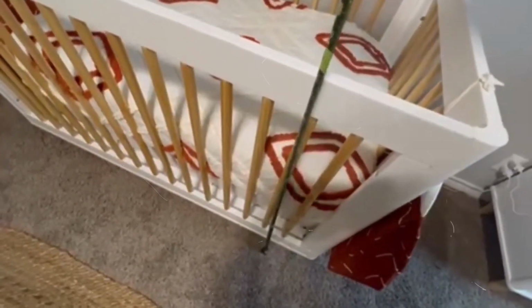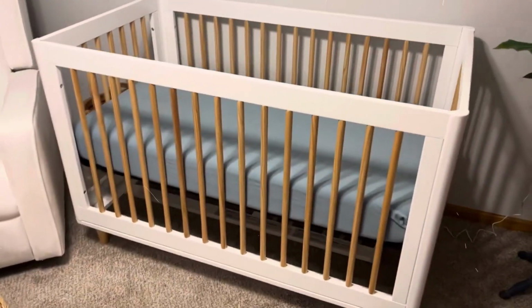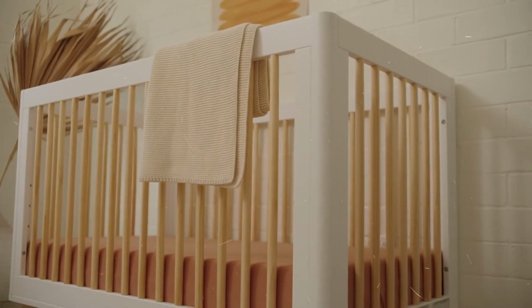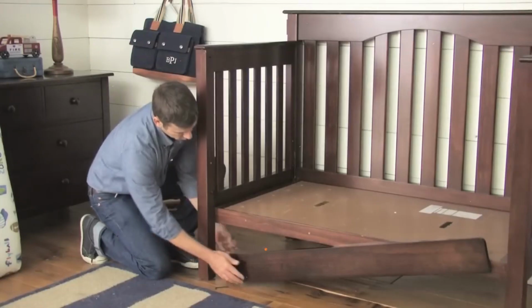Overall, the Babyletto Lolly 3-in-1 Convertible Crib is an awesome choice for any parent. It's stylish, practical, and grows with your child. Your baby gets a comfy, safe place to sleep, and you get a crib that lasts through all the early stages. And there you have it. We hope this selection simplifies your decision-making process and makes your quest for the perfect baby crib much easier.